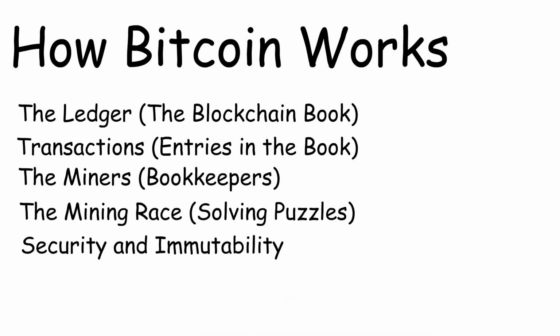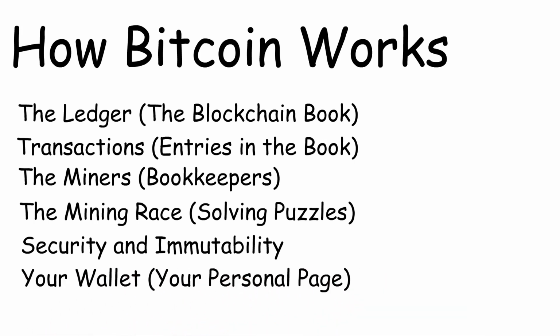Security and immutability. Once a page is added to the ledger, it's extremely challenging to change or erase any information in it. This is because of the security measures of the ledger, including complex puzzles and its distribution across thousands of computers. This ensures the integrity of the ledger. Your wallet, your personal page. If you want to use Bitcoin, you have your own page in the ledger, known as your wallet. It's like your personal ledger where you can see all the transactions related to your Bitcoin. You also have a private key, which is like a secret password you use to authorize transactions from your wallet.